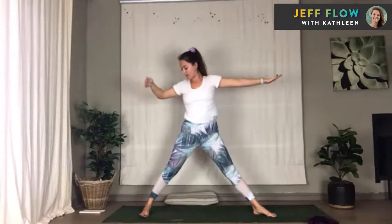Nice. And then this time, bring your arms back into your warrior two arms. Send your right heel back so that that right foot is in line with the short edge of your mat. Turn your left toes forward. Make sure that you've got that heel to heel alignment. You might take your stance a little longer. And then sink down into your warrior two to the other side.